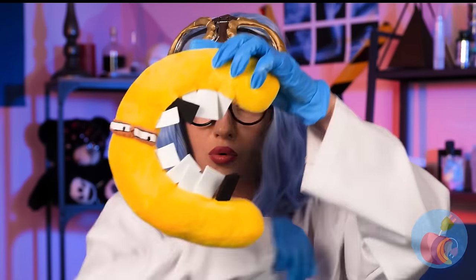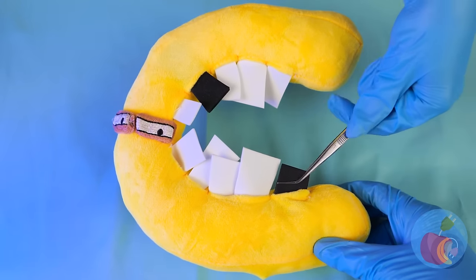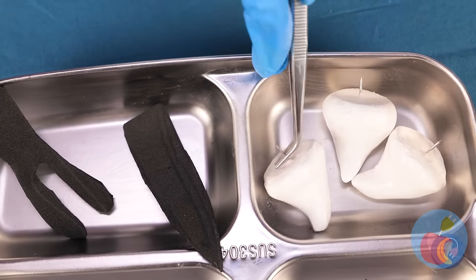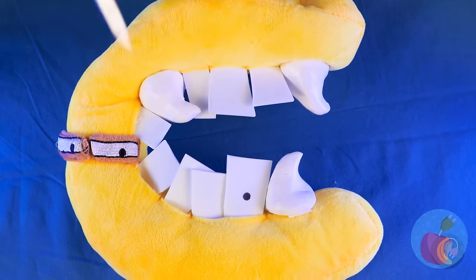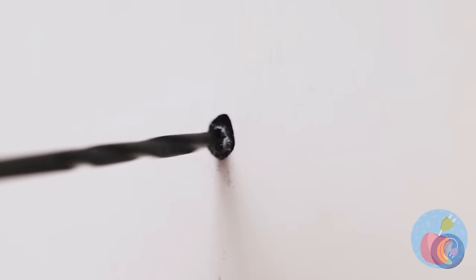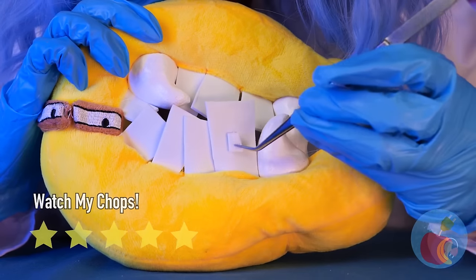Oh, see, we need to fix those chompers. We'll need replacements for these. That's close enough. Now let's drill that cavity. Get rid of all that gunk and fill it up. Now give us a great big smile.